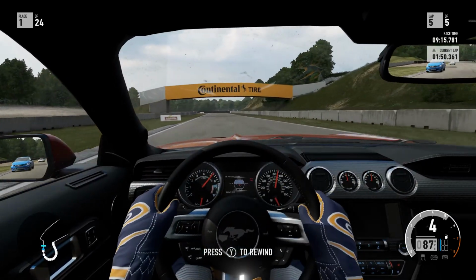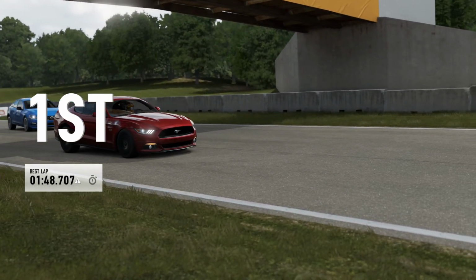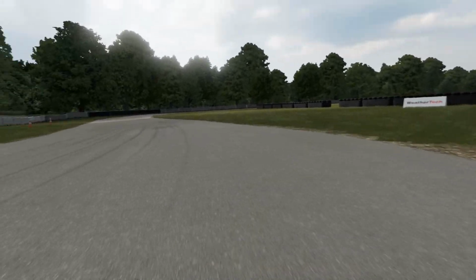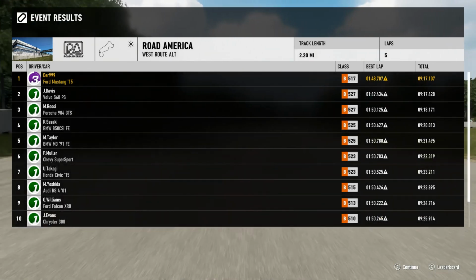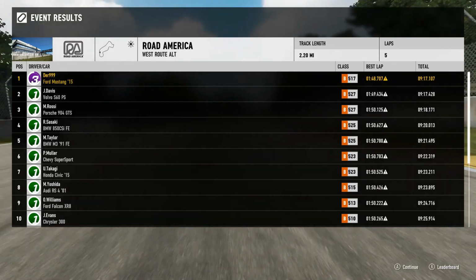Oh no. Yeah, we win. Oh, that Volvo's right next to us. Is it the Volvo? Oh, it's the Volvo. Porsche. The Super Sport.